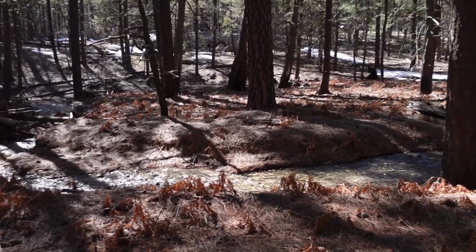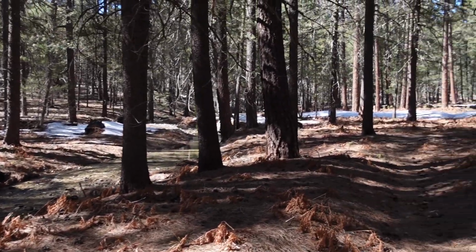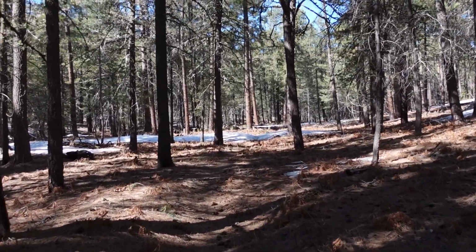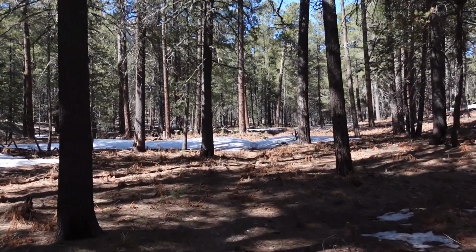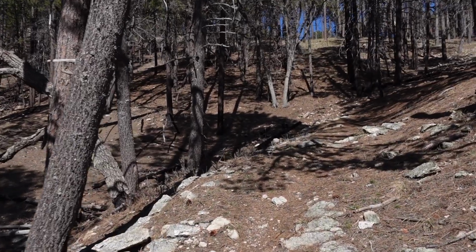This area is just stunningly beautiful. Tranquil little stream going through here, little patches of snow. My favorite kind of forest with these high altitude pine trees. This is where it's at. Steep in the last mile to the top.